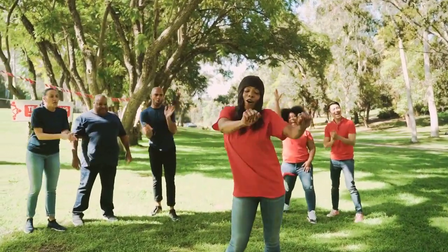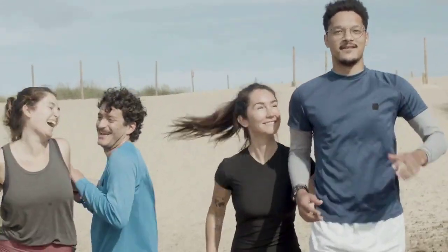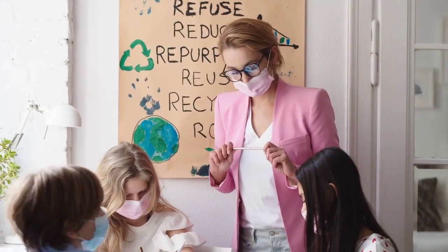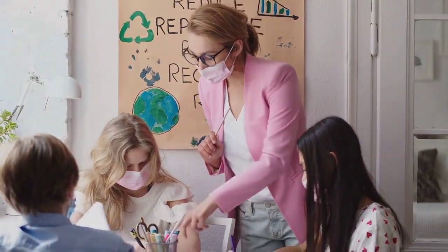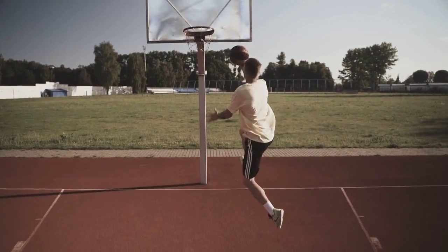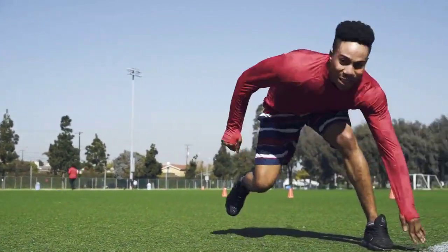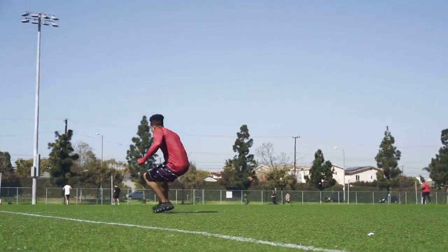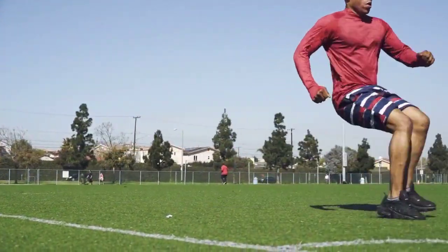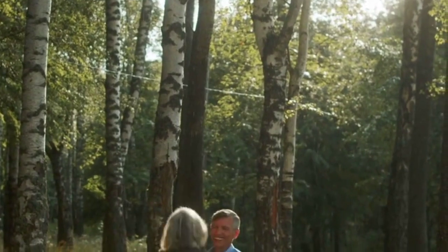Start with activities you enjoy and gradually increase your intensity and duration over time. Choose activities that are accessible and fit into your lifestyle. Remember, even small increments of physical activity can make a significant difference. Before exercising, always remember to warm up with some light cardio and perform stretches to prepare your muscles for the workout. Cooling down afterward with gentle stretches can help prevent injury and promote recovery.